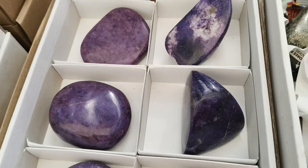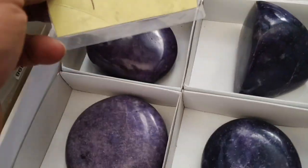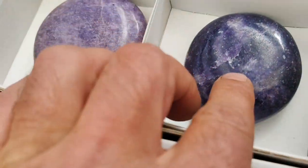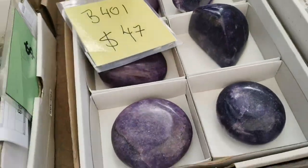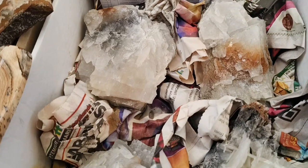Right, this little flat's going to be $47. That's for flat 401. I didn't really see any lithium. A little bit of shiny mica. That's always nice. Nice and waxy to the feel. Nice flat. Barite is next. Hard and heavy.